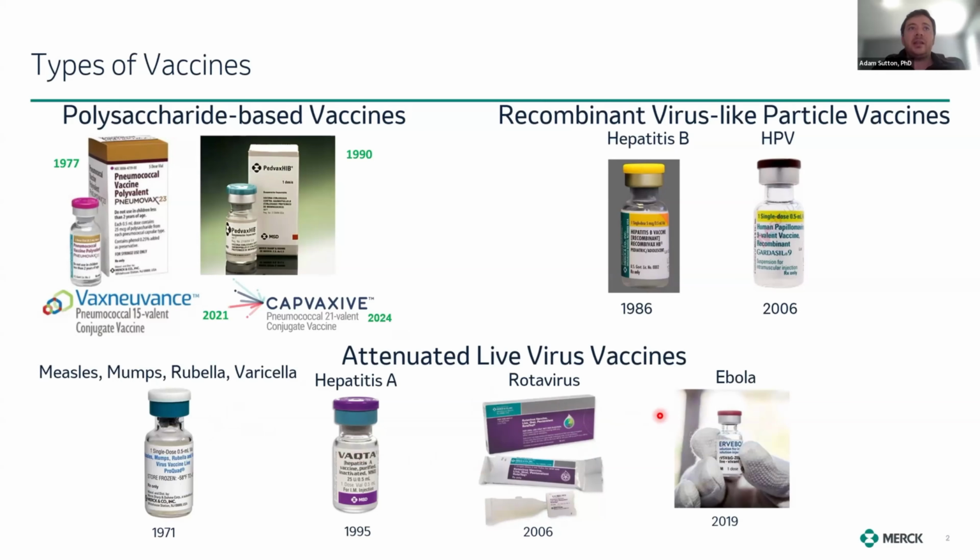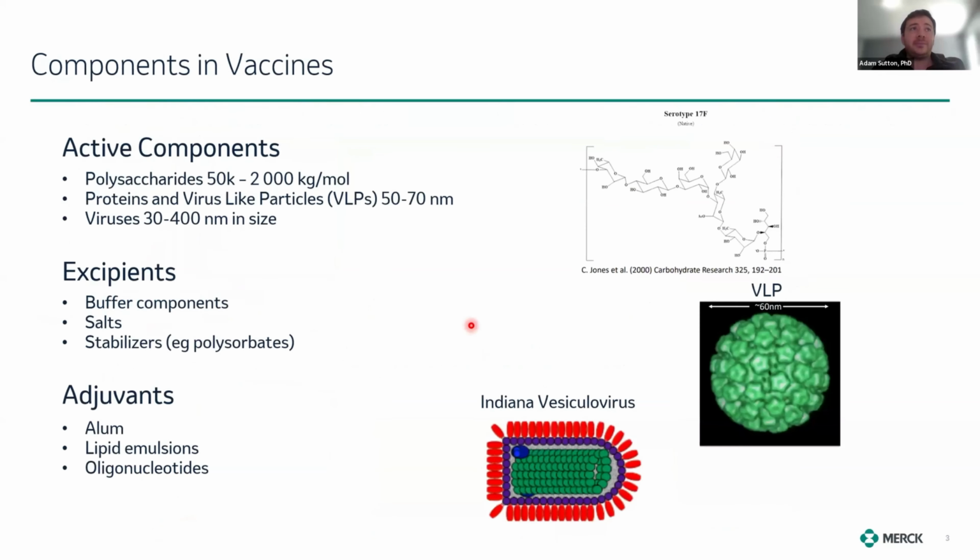And you can see here, this is just the commercial vaccines that we have. The vaccines that are coming through the pipeline from discovery can come in all different shapes and sizes. They can be polysaccharide-based, live virus-based, or recombinant protein-based. And we can also have RNA-based vaccines and other different forms of proteins as well. So when you work in vaccines, you never quite know what kind of chemistry you're going to have to work with each day.